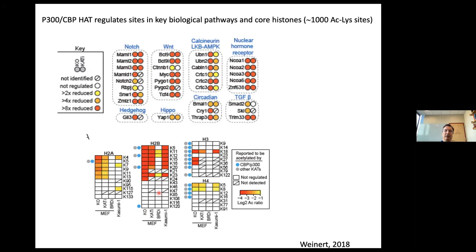Bromodomain inhibitor for P300 and CBP had relatively little effect on acetylation. Again, maybe not so surprising. There were also pretty large effects on histone H2A N-terminal lysines. So H2B post-translational modifications in general, at least on the N-terminus, have not received a lot of attention, and so we're continuing to follow up on this.